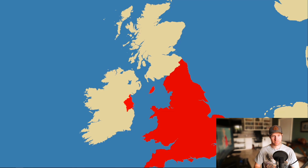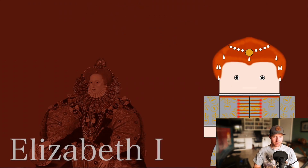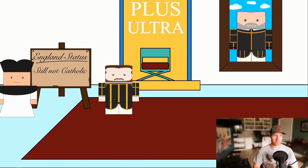One important part of Mary's rule was the beginning of the Irish plantations, which saw lands belonging to Irish lords confiscated and given to the English for settlement. Mary and Philippe never had children, and so after Mary's death in 1558, the crown passed to her sister Elizabeth because the English Parliament made sure Philippe was ineligible. Elizabeth was a devout Protestant and reinstated many of her father's laws which punished Catholics, much to the anger of Philippe, who saw himself as the defender of Catholicism.